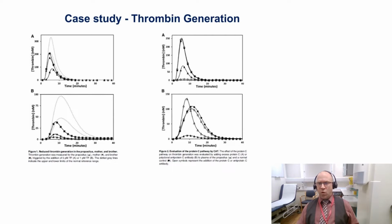From the filled triangles to the open triangles, you can see that adding protein C into the patient plasma was able to remove virtually all thrombin generation from his plasma. Conversely, by adding an anti-protein C antibody into the patient plasma, we were able to restore thrombin generation. So it was quite clear that there was something going on in the anticoagulant aspect of this patient's ability to form a clot.